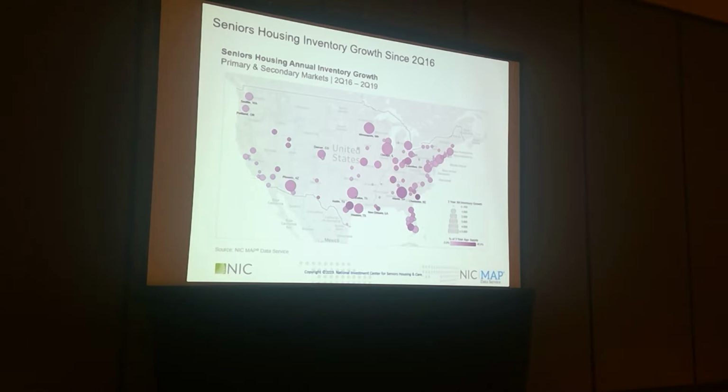So, just to summarize, the most inventory growth in unit count, again the size of the circles, was in Chicago, Atlanta, Dallas, Minneapolis, Phoenix, and New York City. More than a quarter of the country's inventory growth in the past 3 years occurred in these 6 markets. The most inventory growth as a percentage of supply, shown by the deeper colors, was found in Charleston, which had 40%, Austin at 31%, and Fort Myers, Florida at 29%.